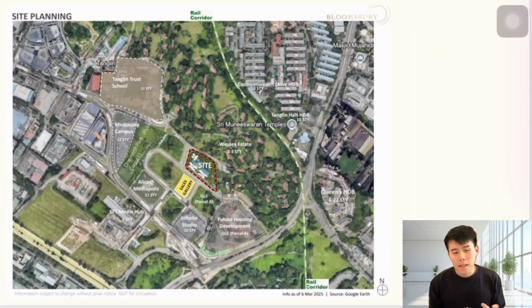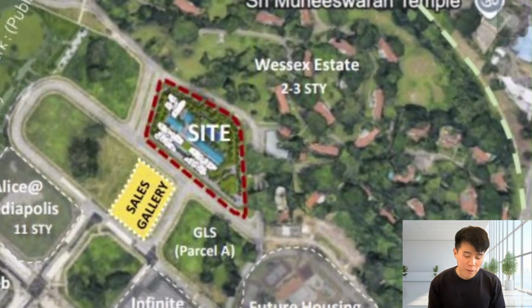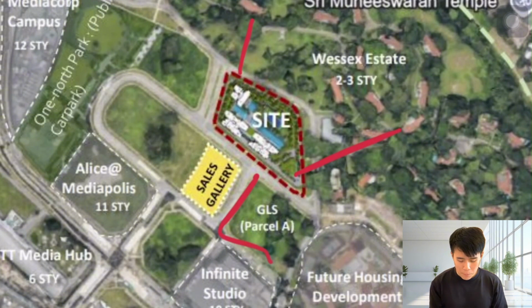Okay, so you can see over here, this is the site plan, right, we put onto the site area itself. To know what kind of views you're gonna get for these Bloomsbury Residences, you can kind of gauge. If you are gonna face towards this side, you're gonna get this estate facing, but in the end we don't know how long it's gonna be, subject to detailed planning according to the master plan. But at least for the foreseeable future, you're gonna still get this unblocked view. And then over here we have this parcel A lah.